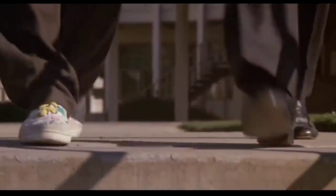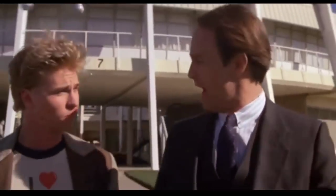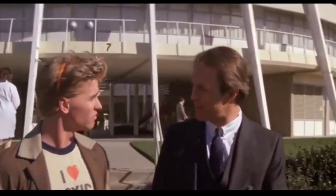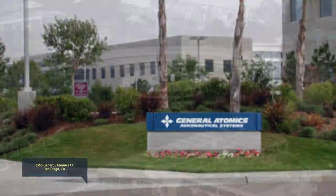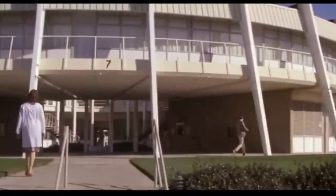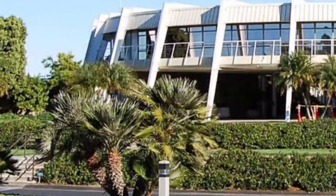Towards the beginning of the movie, we see Chris Knight, who's played by Val Kilmer, walking down some steps in front of a building while another man in a suit tells him that once he graduates, he has a job waiting for him there at the lab. That was filmed at General Atomics in San Diego, California. That scene was filmed in front of that round building that you see in the center of the complex. Notice in that scene, as they walk away from the building, you can see a number 7 above the entrance. And you can see right here in this picture, there's entrance number 7, and these were the stairs that they were walking down.